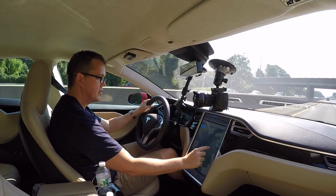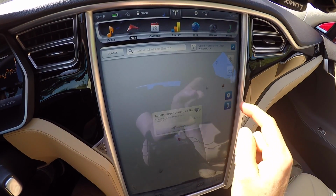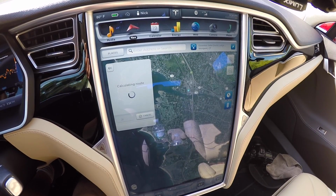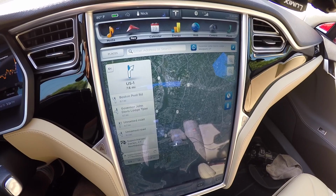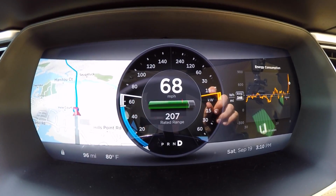There's a charging station. We're looking for these red charging stations. Here's one here. So if I hit this red one and then hit navigate to, and the cool thing is it shows up. Personally I think it's easier to look on the dash here and see where you're going.